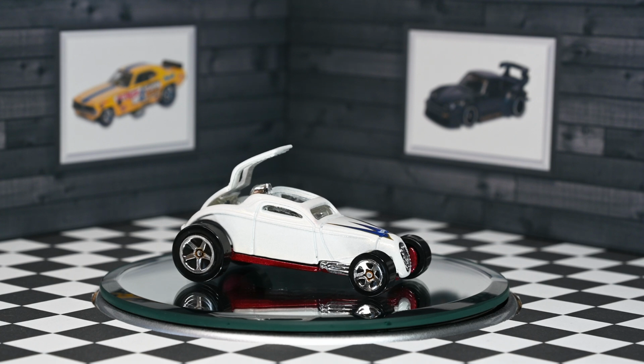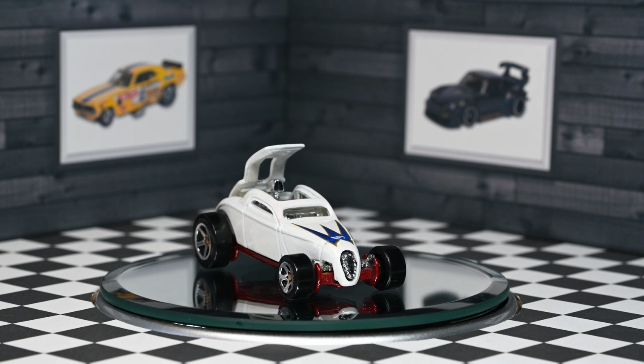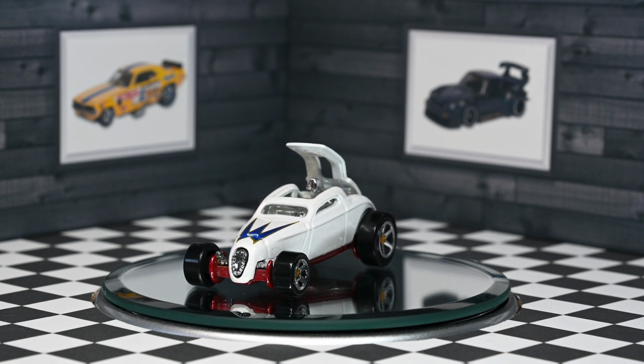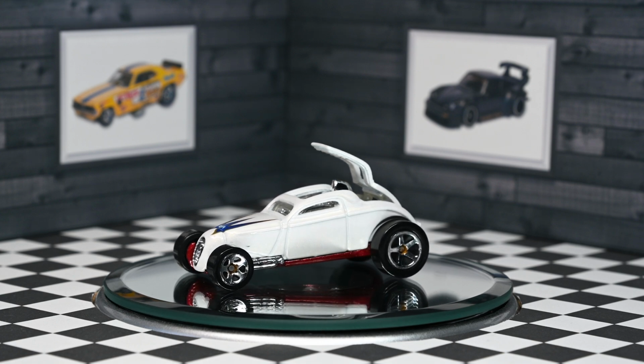And it has a roof hatch that opens to reveal a mid-mounted engine and the interior. The roof was cast shut in 2020. It's this classic hot rod. I think one of the best cars in my opinion.